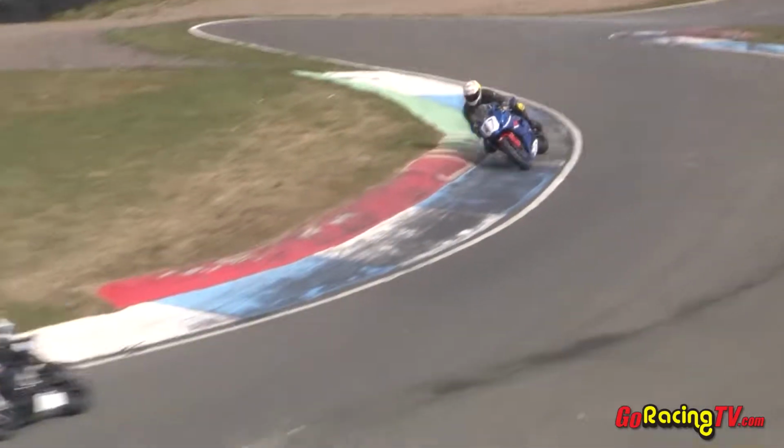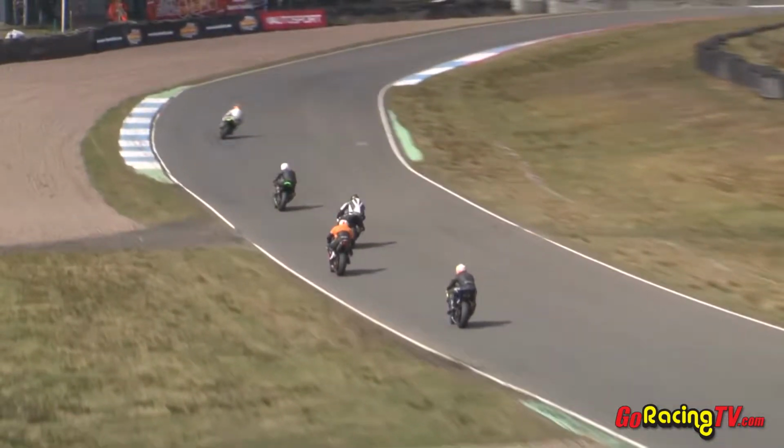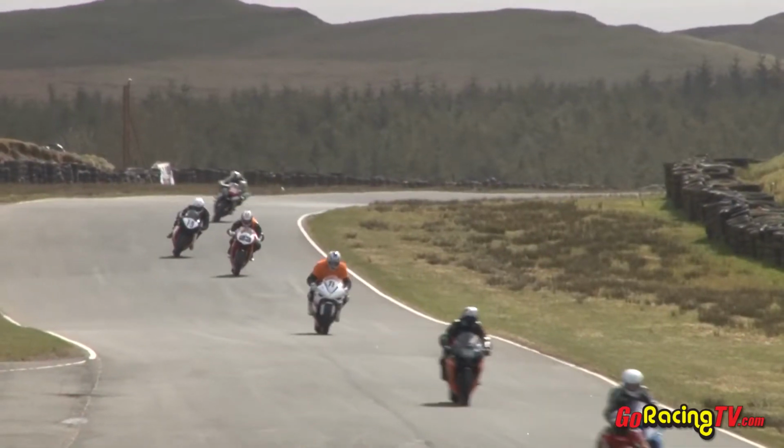I thought Donald was almost being a gentleman there and letting him go through, but then he decided to open it up and pass the guy around the outside of Butch's in towards the chicane. But Donald's obviously got in front of Bruce Burney, and it looks like Burney's going to be having a hard task now in trying to chase him down.